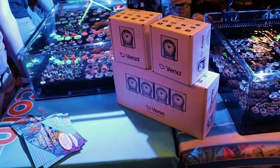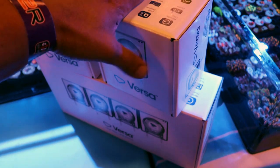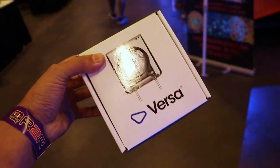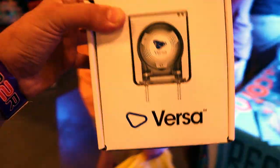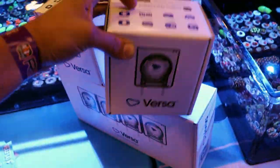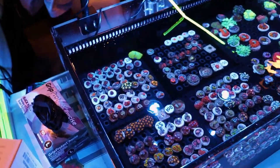The rarest thing you're going to see at the show today is this right here. Forget the corals, forget the scolies, forget the acanthophilias. I don't know if I've actually ever held the box of one of these. This is the unicorn right now in the hobby. That's the Ecotech Versa dosing pump. Pretty cool.